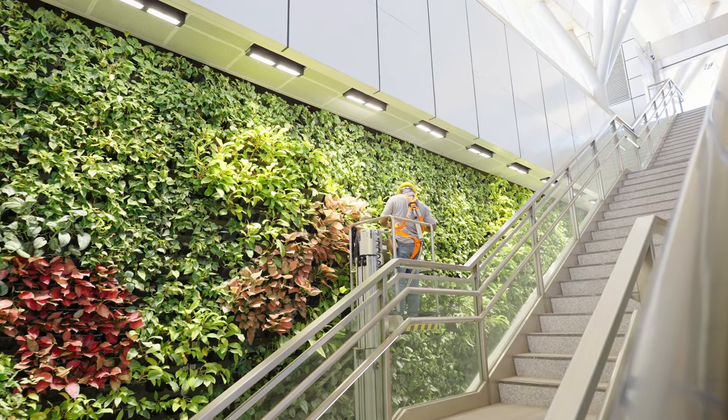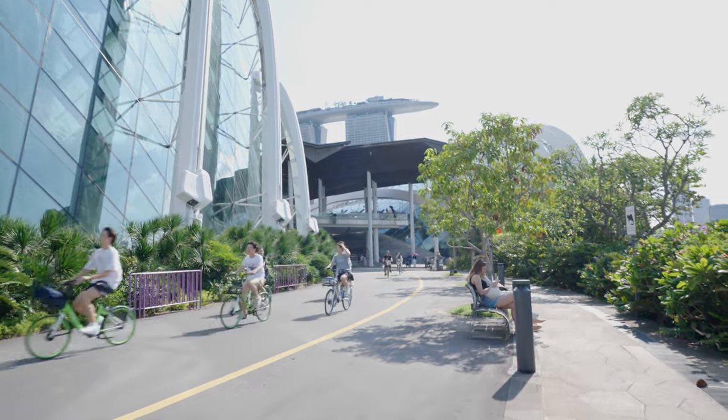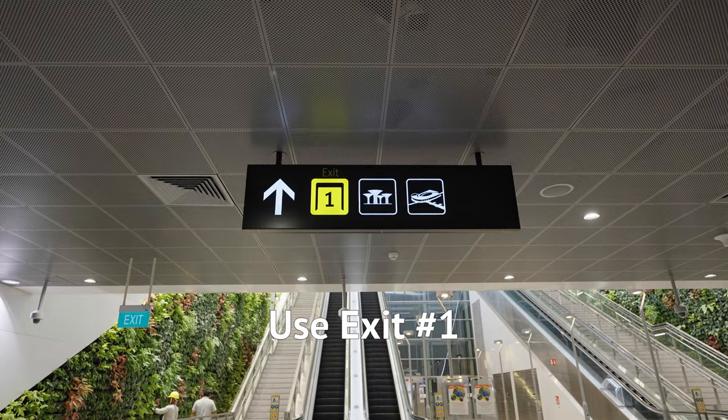Now, I'll take you to see why Singapore is often called a garden city. We're heading to the Gardens by the Bay. To get there, go to the train station and take the brown line to Gardens by the Bay. Exit the station via exit number 1.